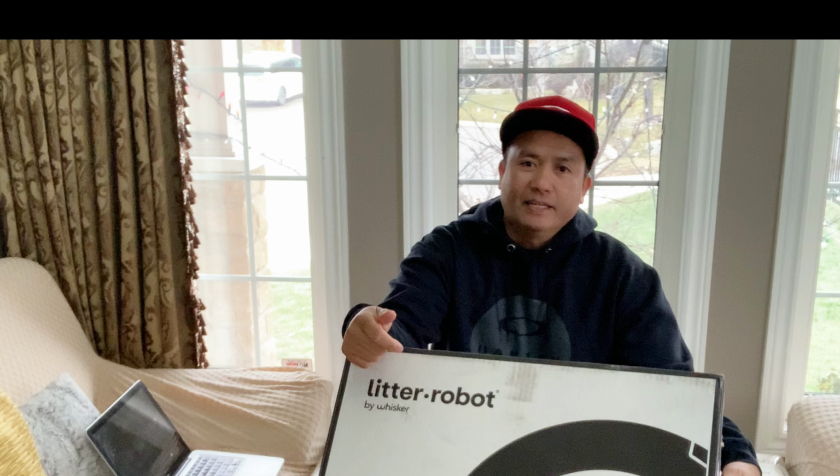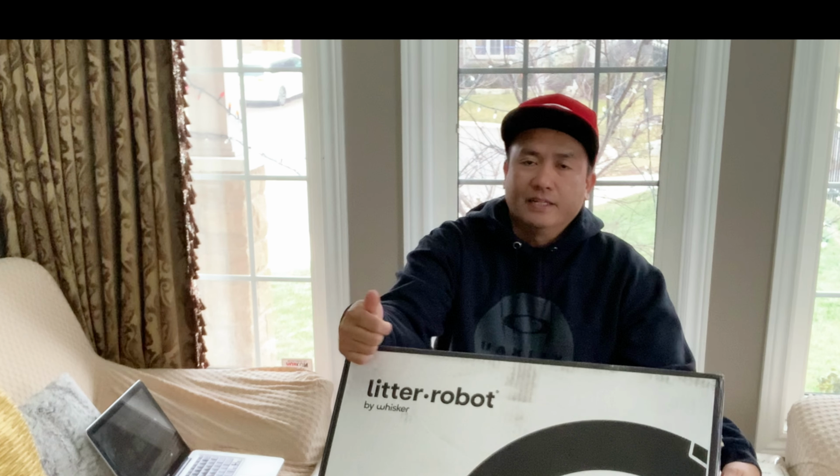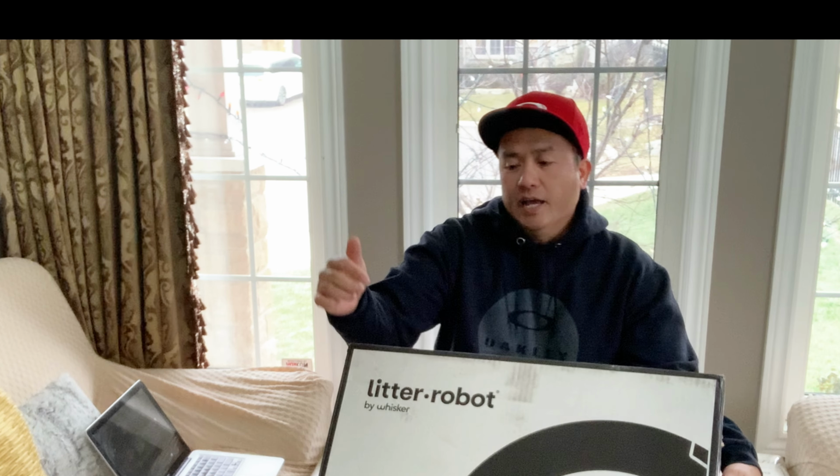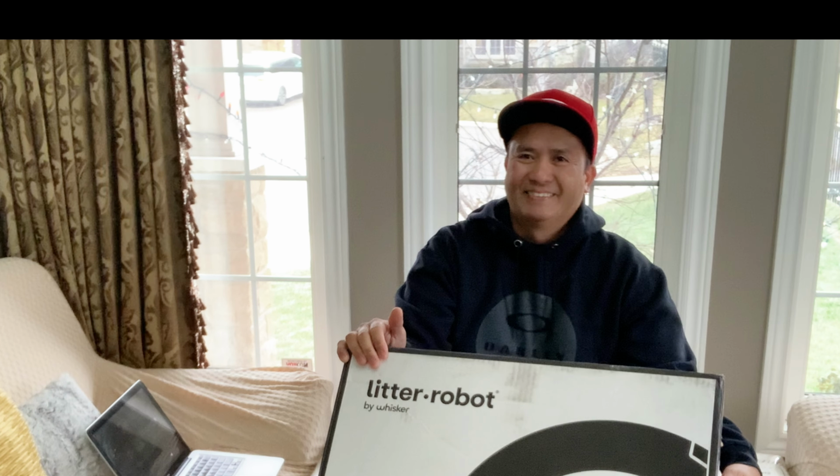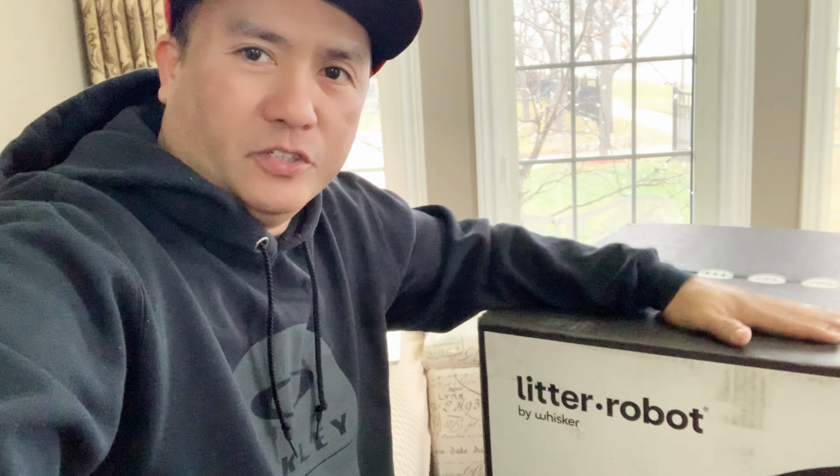Today is an exciting day. I've got in front of me the latest and greatest among the cat litter technology. This is the Litter-Robot 4. It's a self-cleaning cat litter box, so no more scooping the old-fashioned way. This will do the job.